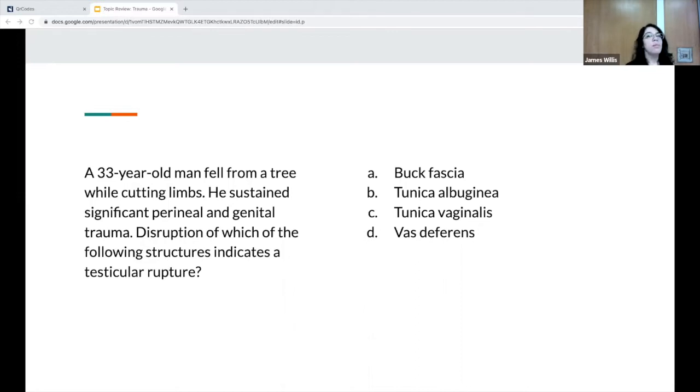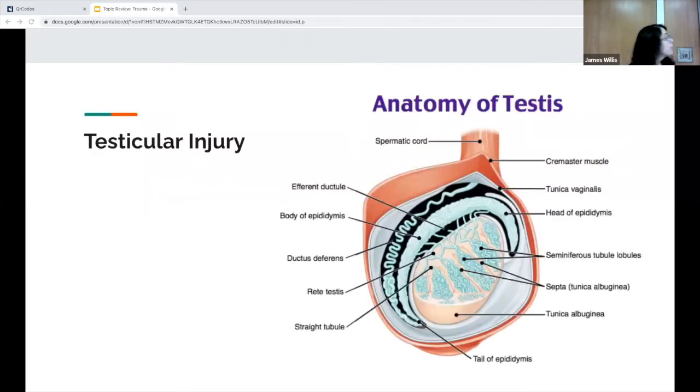Okay, some people are saying B, and that is correct. Here is a little review of the anatomy of the testicle.